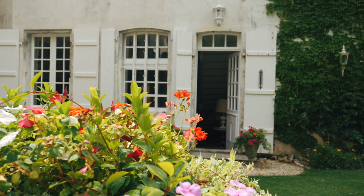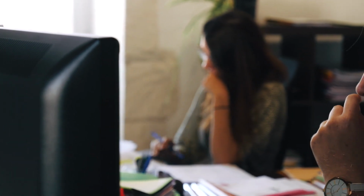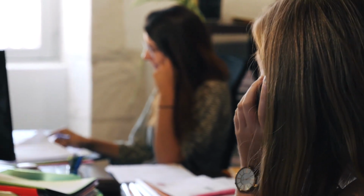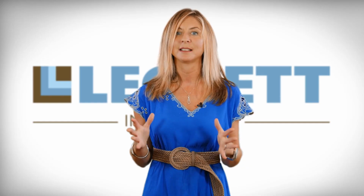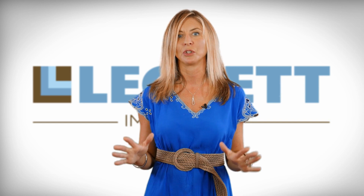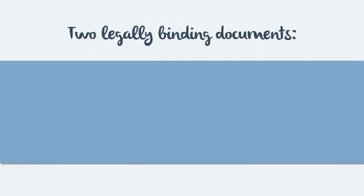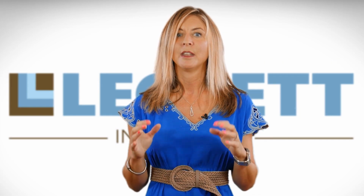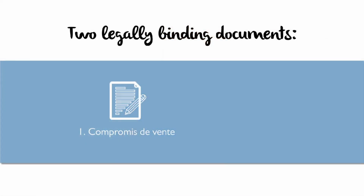Your agent will negotiate the deal for you and will keep you up to date on how the negotiations are progressing. Once your offer has been accepted, your agent will immediately collect together all of the necessary documents needed for the sale. The compromis de vente is the first of 2 legally binding documents that you'll sign as part of your French property purchase. This document is detailed and will contain almost all of the information that's in the final acte de vente that you sign to become the owner of the house.